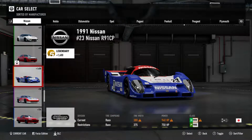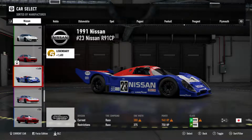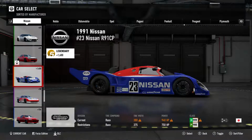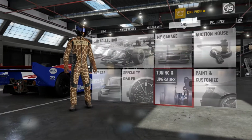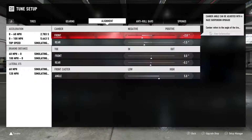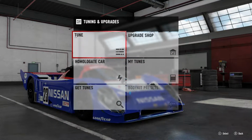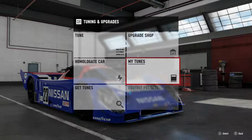Nothing going on here. That's got a race tune on it. So, actually, I think it's got a drift tune on it. Who knows? We'll find out. We'll just see real quick. It's got a race tune on it. So, definitely nothing going on with this one.